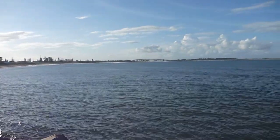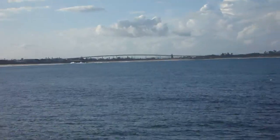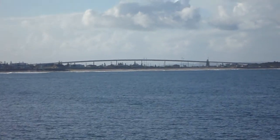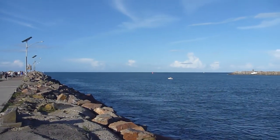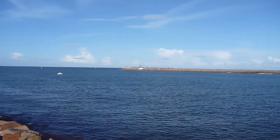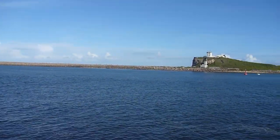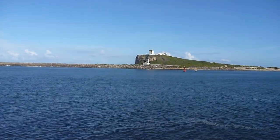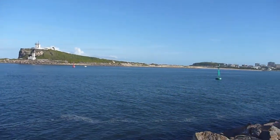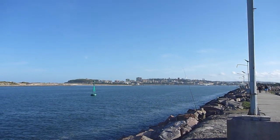And while we're here, if we zoom in on the background there, you can see the Stockton Bridge which crosses the Hunter River. The entrance to the Hunter River. Lighthouse. And looking back towards the city of Newcastle.